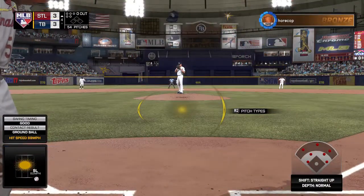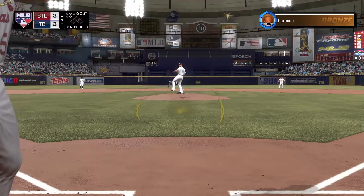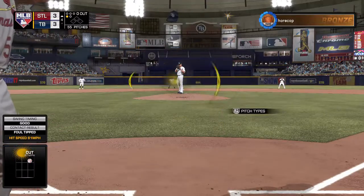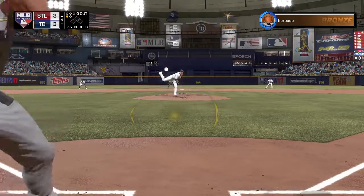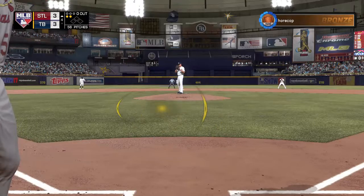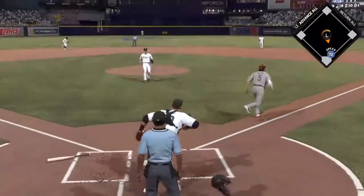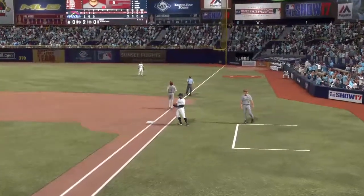Stepping in and ready for another shot, Will Myers. He'll try to get it going here to begin the fourth. I had him guessing that time as he's barely able to foul it away. Gets the fastball by him here, and he's in control. 0-2. The windup and the 0-2 pitch. Chopped at the plate. Throw to first in time. One gone here in the fourth.